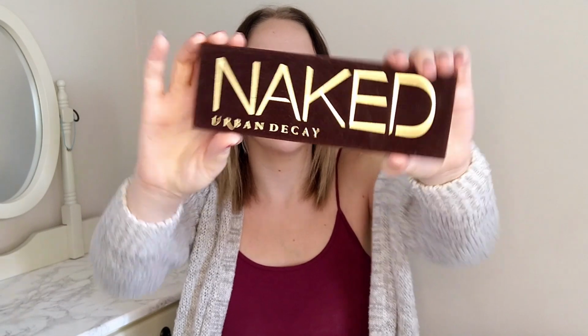Okay, so the next one is something that you can't get anymore. But I have had this palette for, again, which seems like a long time. I haven't had it for that long, but it's the Urban Decay Naked palette. So now this has been discontinued from Urban Decay. They bring out the, is it Naked Reloaded, which is meant to be like the newer version of this.